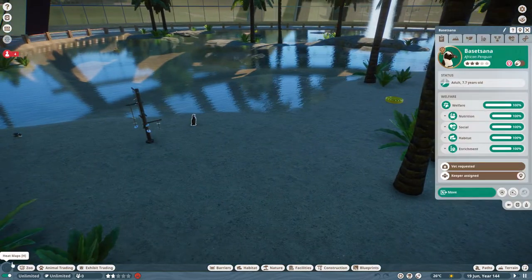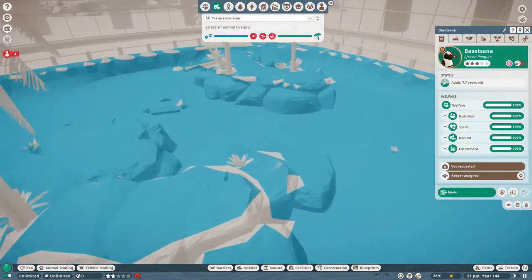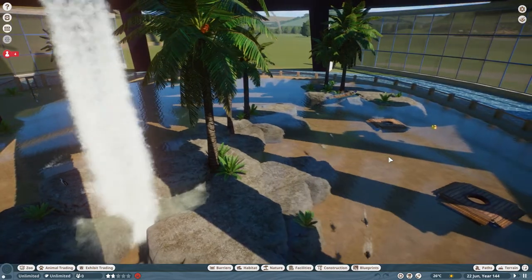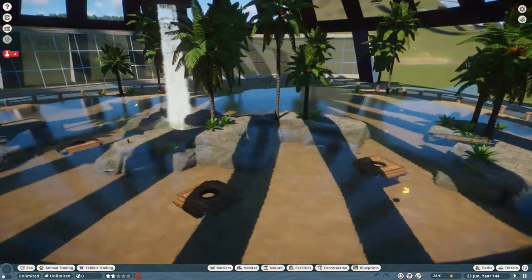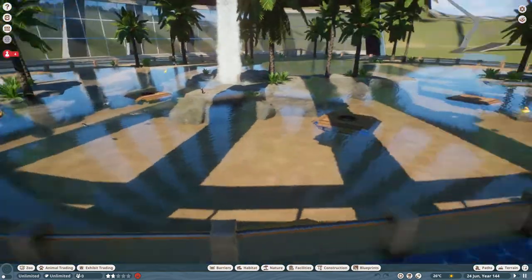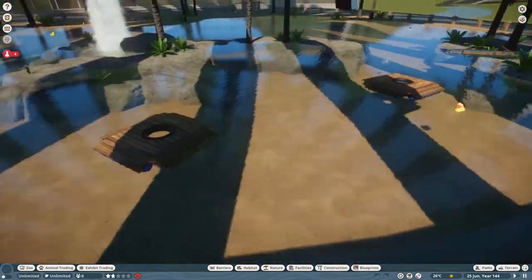Let me just show you that. So there we go. You can see they can pretty much go everywhere inside the habitat. So yeah, they're very happy. And I mean, this would be a cool place for penguins to live, wouldn't it? It's like penguin paradise. Look at that, I've actually got two rubber ducks. They've got another one over here, and they've got these little platforms as well that they can use.